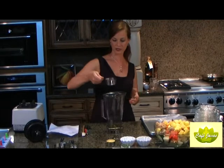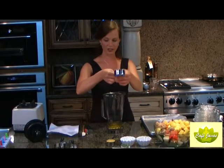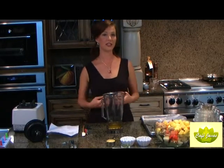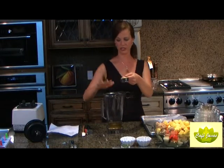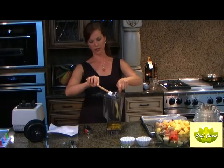This is raw apple cider vinegar. This will just give everything a nice tang, and raw apple cider vinegar also helps you with your digestion. It helps the cells in your stomach that produce hydrochloric acid. It helps to turn those cells on, and it helps to produce enough stomach acid that you're really digesting your food a lot better. And so if you have any problems with digestion, the raw apple cider vinegar is an awesome food to include in your diet.